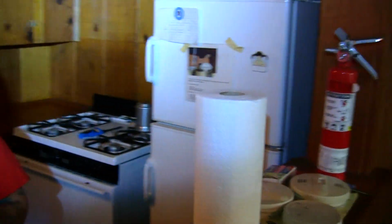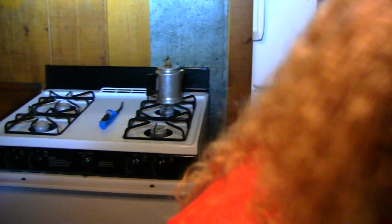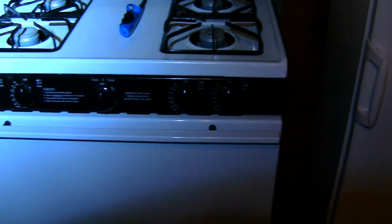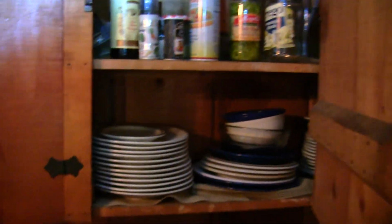Here's our cooler, our little kitchen area. It does have a refrigerator here. My beautiful wife again there. And it does have an oven to cook on right here. Range top, looks pretty good. Cabinets, everything's basically fully stocked in here. We didn't bring none of this, so they do provide all the plates and silverware.